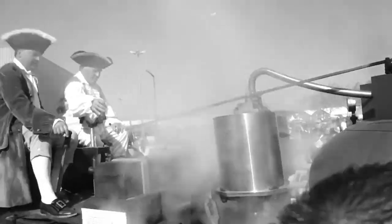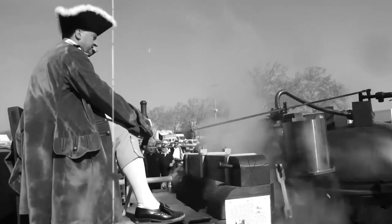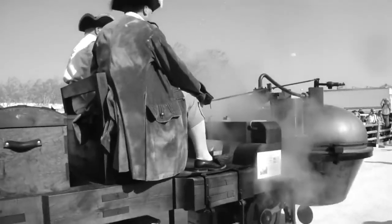Though Cugnot's steam dray faced challenges, including a notorious incident where it crashed into a wall, its legacy cannot be understated. It stands as a testament to human ingenuity and the relentless pursuit of progress, laying the groundwork for the future of powered vehicles.